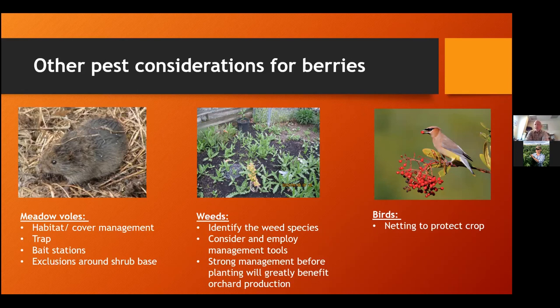That's not as practical as other solutions, just based on the nature of berries. Weeds are going to be a perennial problem, definitely, particularly if you have perennial weeds. So do a lot of work identifying those species that you're wrestling with and then match the management tool for that weed with the species that you've identified. And really emphasis on a strong management program before planting out berry plants greatly benefits that orchard, getting it under control before you plant. And then last, birds, definitely a challenge that we need to net or exclude or deter from getting to our berries and taking our crop.